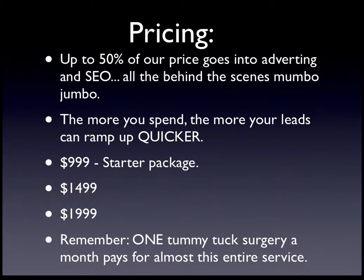And again, we've cracked the code on this. I could easily go out and charge $4,000 or $5,000, but I know I'm going to get fewer doctors. I know I'm going to get fewer surgeons per month that are going to want to risk that money. That's why we put the price down low.